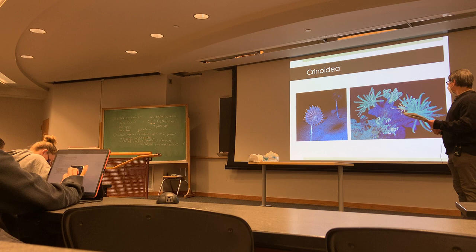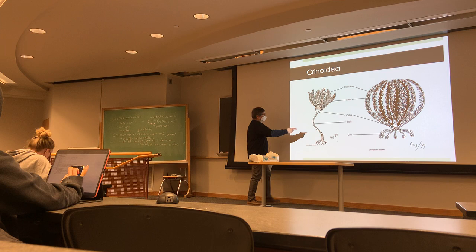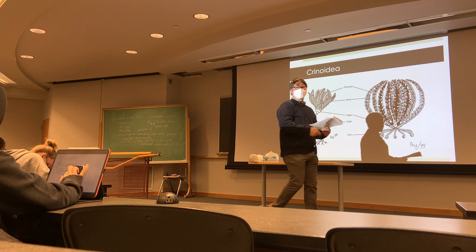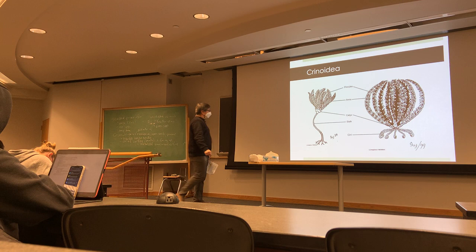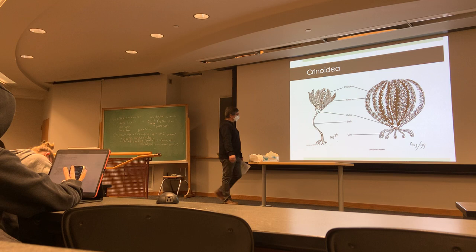Here's a diagram showing some aspects of anatomy. The calyx is the main part of the animal, and there's a stalk comprised of ossicles. There are lots of species of sea lilies. I think there are thousands. I don't have it written down, but there are thousands of species of extinct sea lilies. Paleozoic seas were very rich in sea lilies. If you go to fossil deposits, say from the Devonian or Carboniferous, you often find lots of pieces of crinoid stems within those deposits. They're very rich in ancient habitats. They're not so diverse today.